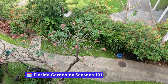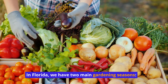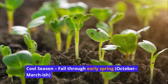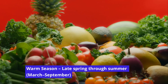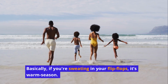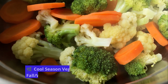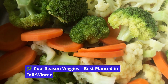Florida Gardening Season 101. In Florida, we have two main gardening seasons. Cool season, fall through early spring, which is October to March-ish. Warm season, late spring through summer, March through September. Basically, if you're sweating in your flip-flops, it's warm season. If you're just mildly glistening, cool season crops are your jam. So, cool season veggies, best planted in fall and winter.